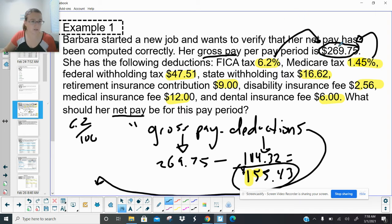A couple things: this person probably does not actually have all of these deductions. If you're making that little money, you're either working part-time or just not on a job that would give you a lot of benefits. So you probably wouldn't have dental, health insurance, or retirement. So this example is a little funky because the numbers are very small. Typically, if you're making this little money, you're not going to have all these deductions.